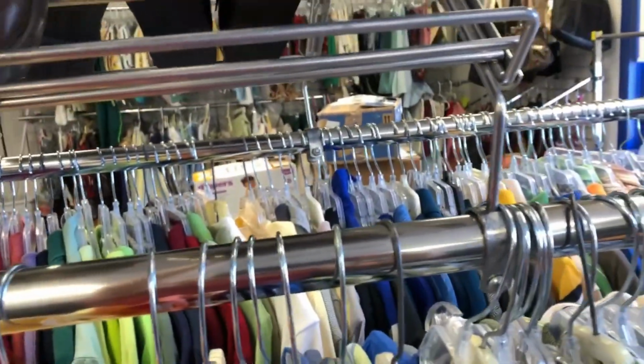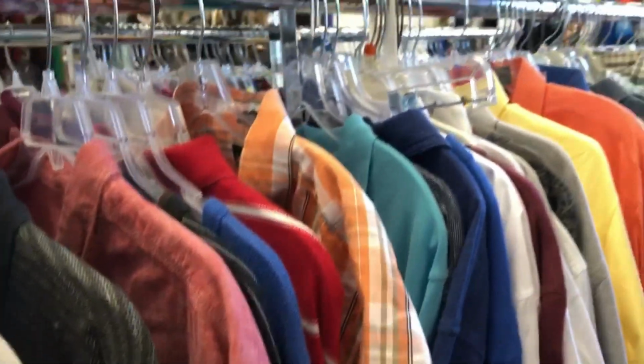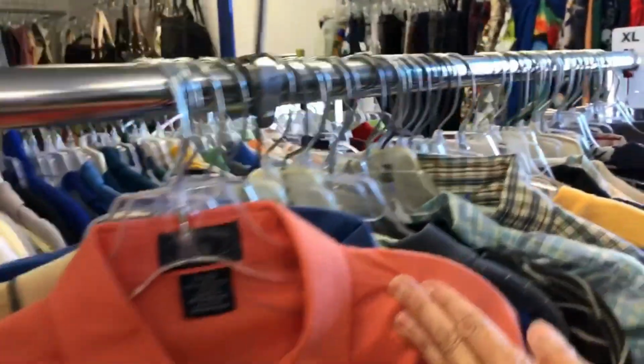Here I'm finding Weejuns. This is a Bass style, and I've talked about Weejuns in the past. I always check the wear on the heels to see if the person had a slant in the way their walk was, whether the heels were worn on the outsides or the insides, because that'll kill a sale fairly quickly. But those were in fairly good shape, and I believe the price was $7.47. I didn't even catch it. We'll have to go back and look.